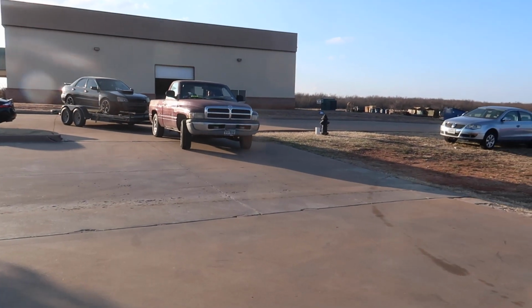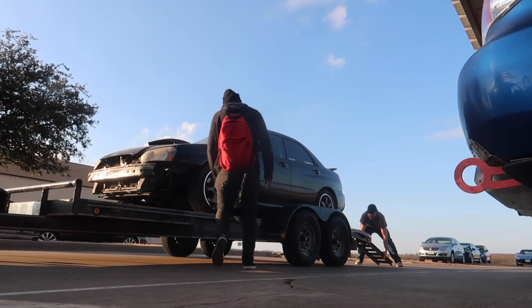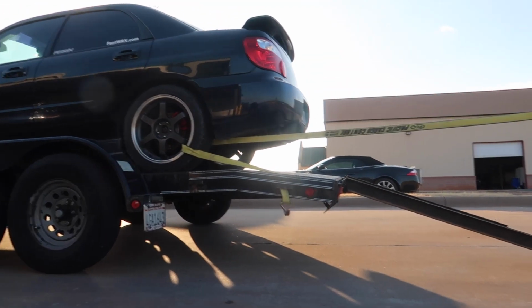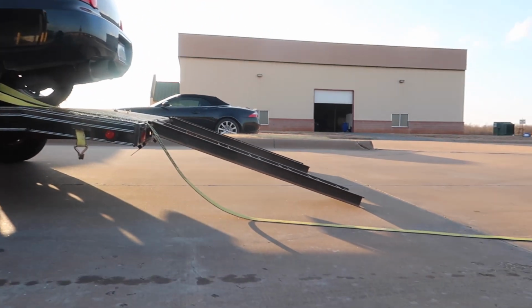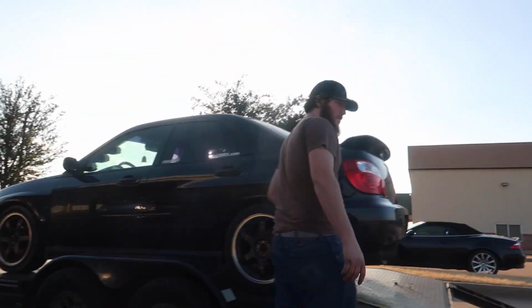Look who finally decides to show up. Definitely not the most ideal incline to get a trailer or get a Subaru off of a trailer, but we're gonna make it work.